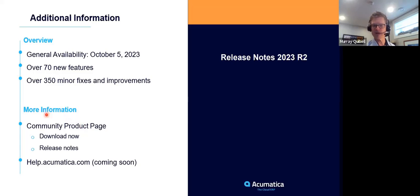A lot more information is available on the community page and the release notes. Just a little bit about the release notes: the first release note is a 263-page document. There's also a developer release notes document that's over 300 pages. So lots of information there. This information is available through the customer portal or through us as the partner. So just let us know any additional information you need.